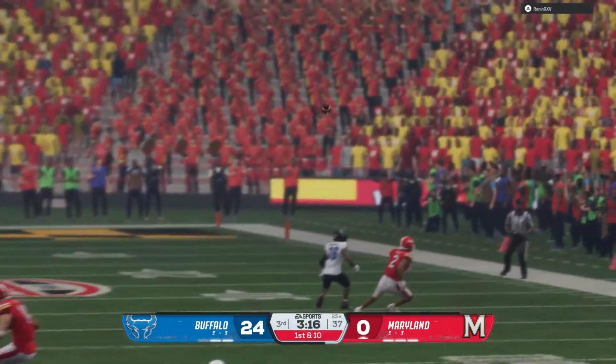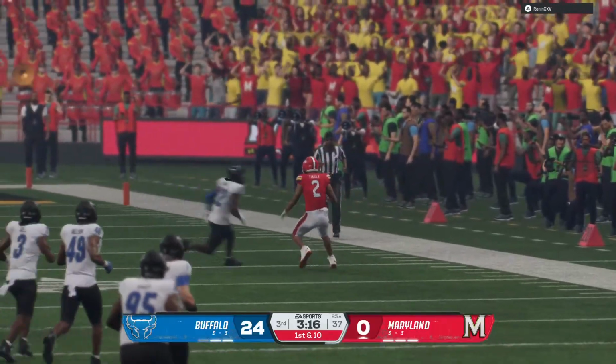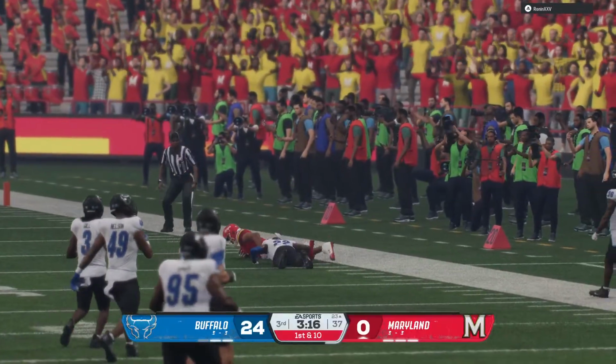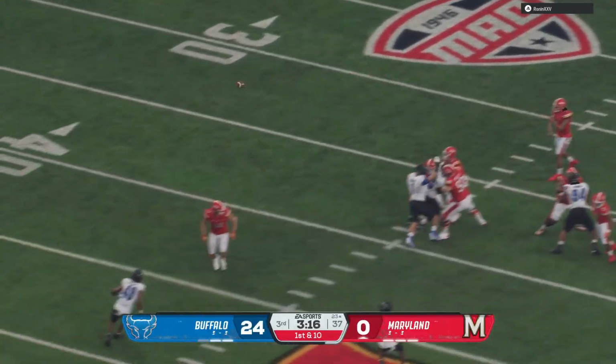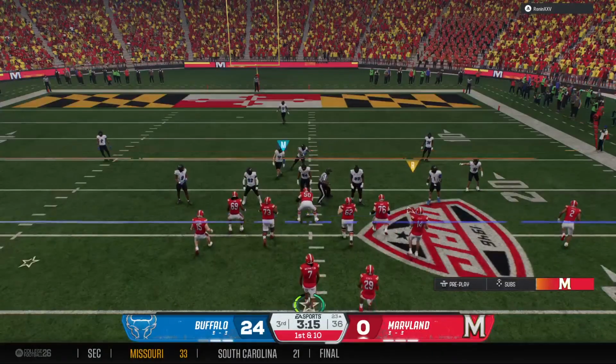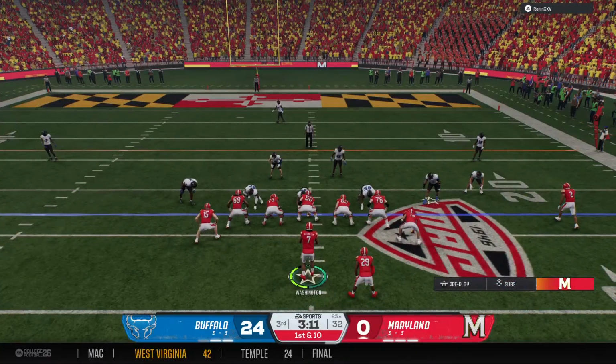Well, if they're going to get back in this game, they need more plays like that. That was something that was missing in the first half. Explosive plays in the passing game, and they get one here, trailing early in the 3rd quarter. Let's see if these receivers can make more plays like that as this game goes on. This offense hasn't found the end zone yet.